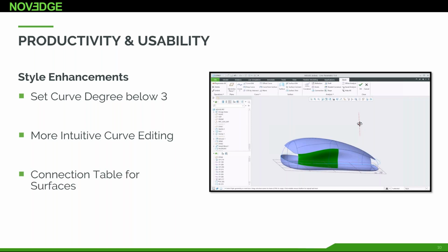And then finally, with the style enhancements, we've added connection tables. If you're defining a connection between two different surfaces, the table itself will show you what the boundary is, what it's connected to, what your constraint type is, and provide you all of the information that you would need to properly understand how your surfaces are constructed and connected between each other.